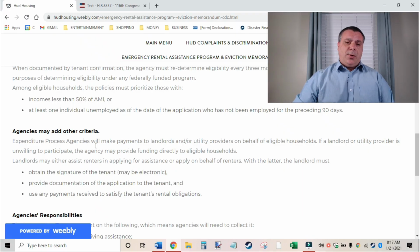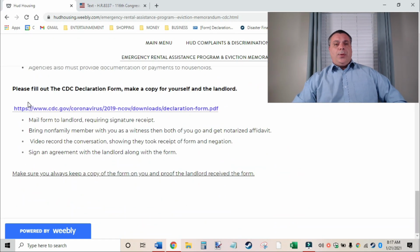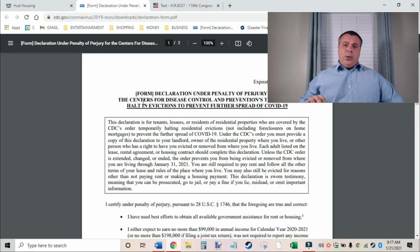The other thing I'm going to do is I want to bring you down here to the bottom. You have a CDC Declaration Form. It is right here. I'm going to give it a click, and we'll take a look. Two pages. If you want to halt an eviction, you can do this all the way to the point of when you walk into a courtroom in front of a judge, especially in front of a judge, make sure that you have this signed.